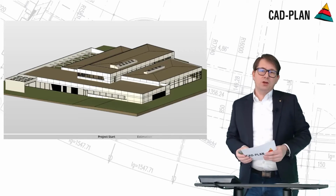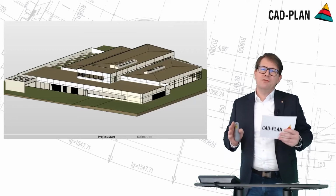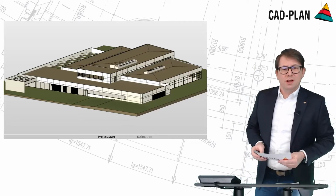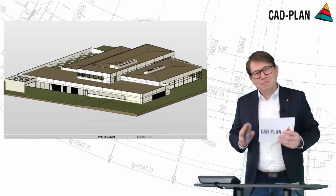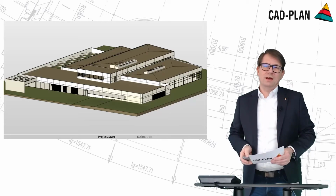We will not bombard you with a lot of new vocabulary. On the contrary, today we want you to get a feeling of BIM and to show you that it runs almost invisible in the background if you use the right software.